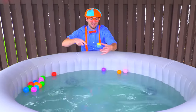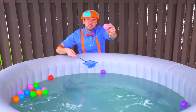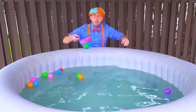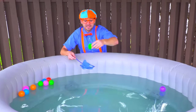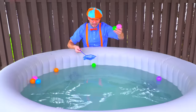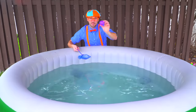Yoo-hoo! Yellow. Woo-hoo! Orange. Yeah. Pink. Purple. Whoa! I got 4 in 1. Scoop. Red and pink. Blue and green. 4 more. Red and blue. Green and pink. Green. Orange. Three. Orange, blue, pink. And last but not least, purple.